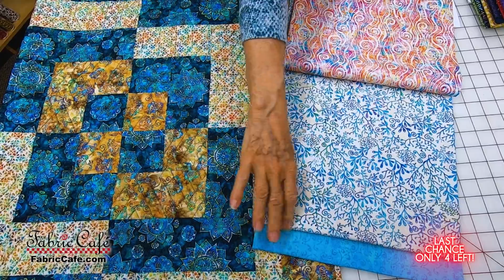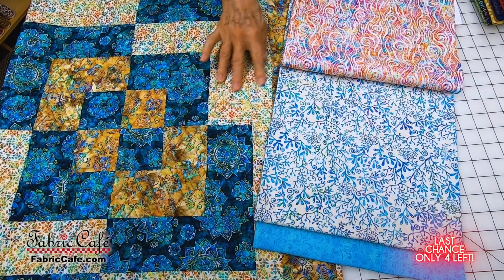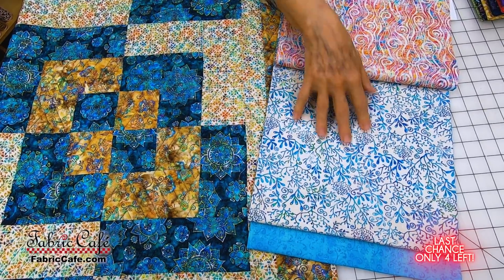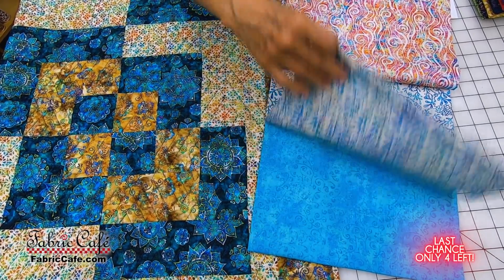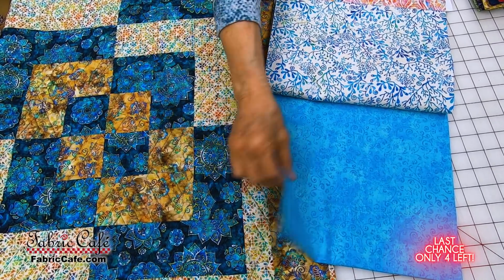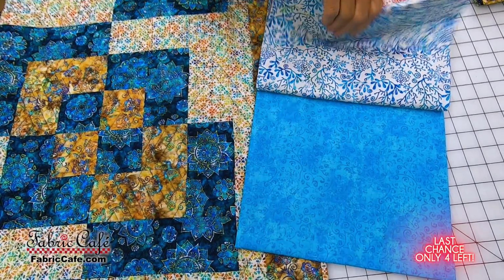Then you compare these two. Your lightest one is your number 2. So this is great. It's kind of like your plants that are growing in the sea. And then you have your number 3 fabric, which is going to go here and in your border. That'll be a lot of fun.